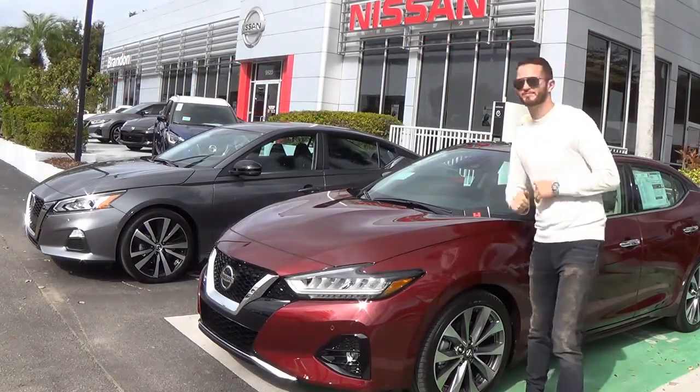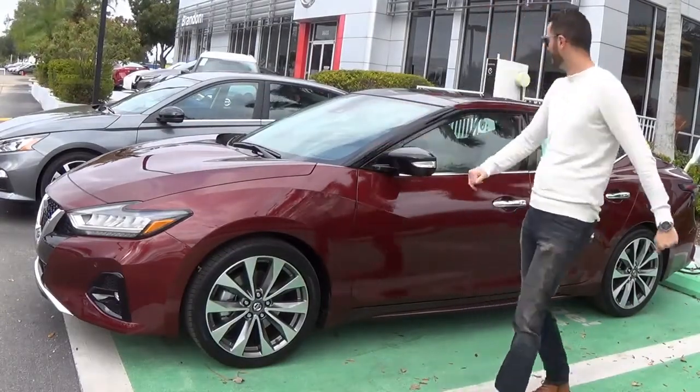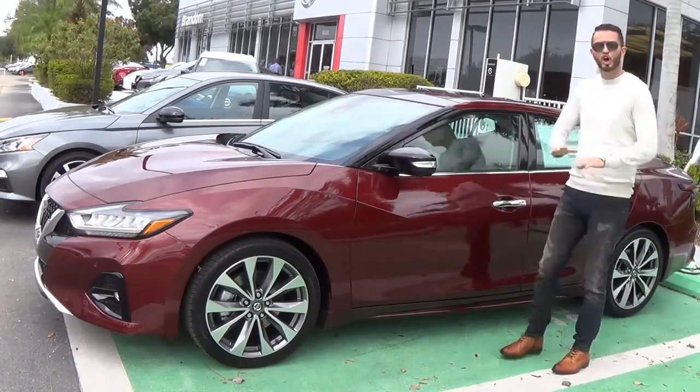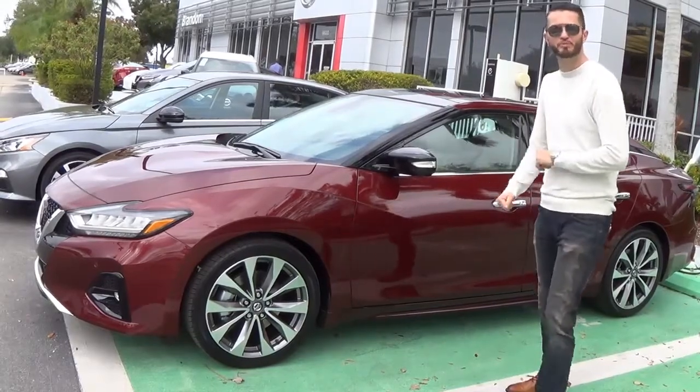Nissan of Brandon. Then we got the Platinum Edition of this Maxima, 19-inch alloys. You got the dual panel for your sunroof in this one. All specs and features, all safety features, and we're going to dive in to show you some more.